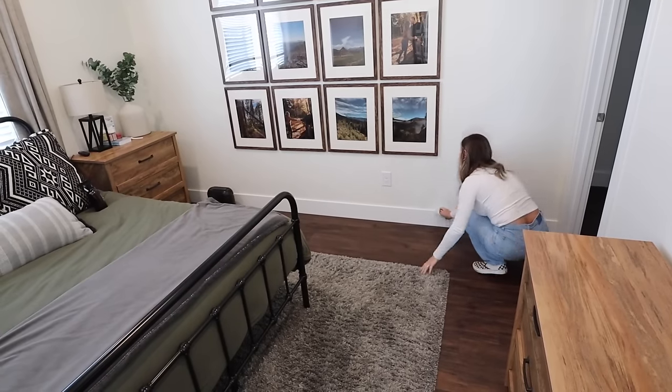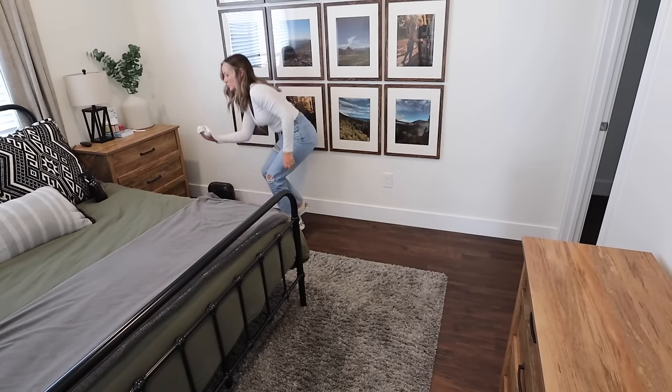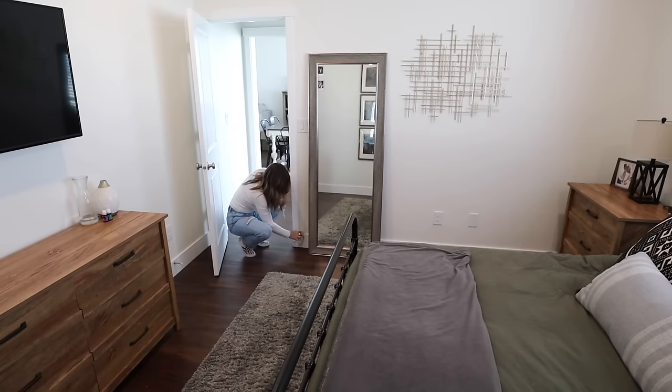While I was wiping down the nightstands, I noticed these baseboards were looking pretty dang dusty, so I just grabbed that cleaning rag and I'm gonna wipe down the baseboards real quick, and then I'm also going to vacuum my whole room.